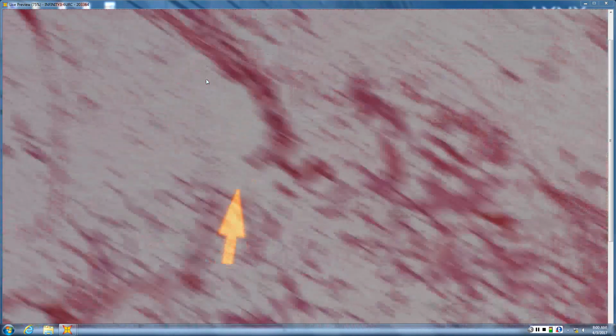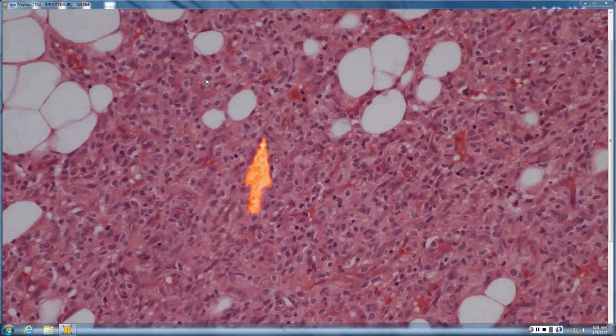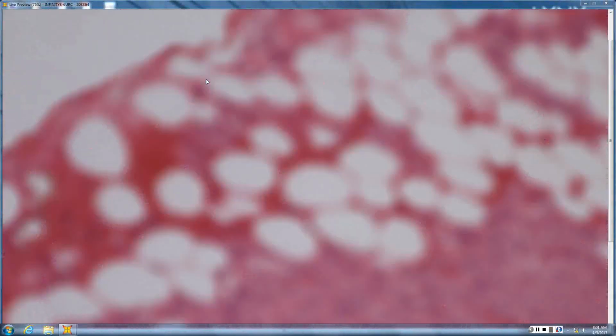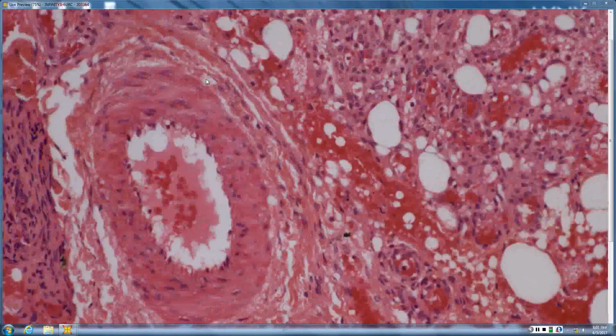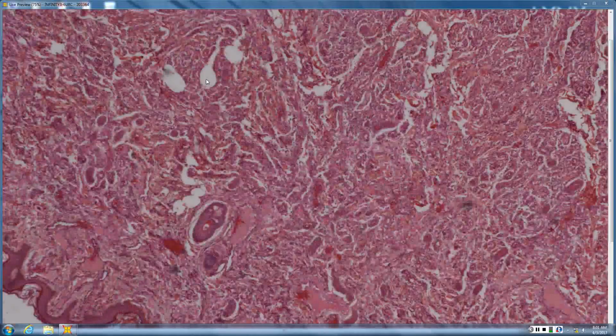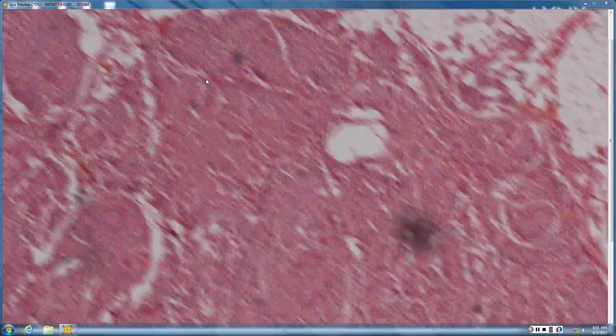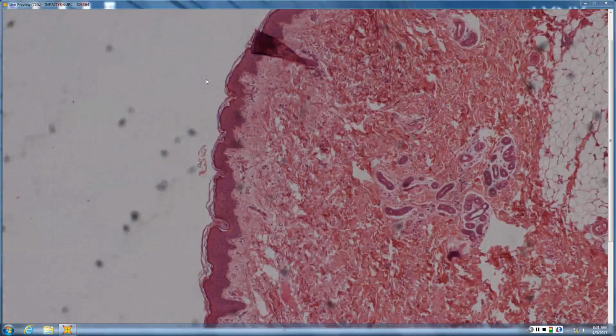Okay, big or small? Big. So big, and solid areas of endothelium, and then they turn into just ordinary capillary-sized vessels. Is this the epithelioid? The epithelioid hemangioendothelioma tends to have little round intravascular spaces.